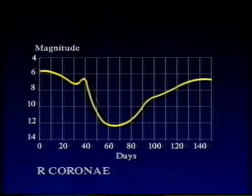And it may do that at any moment. So if you look at the bowl of the crown and find only one star there, not two, you will know that R has started to go down to minimum. And why? Well, it genuinely is variable. It's not like other stars, or most other stars.